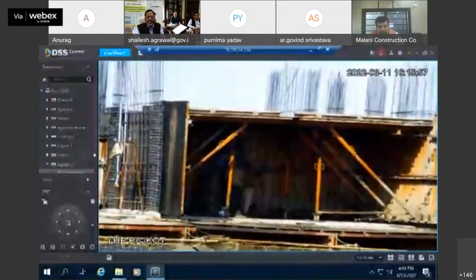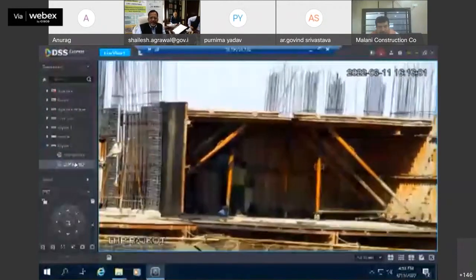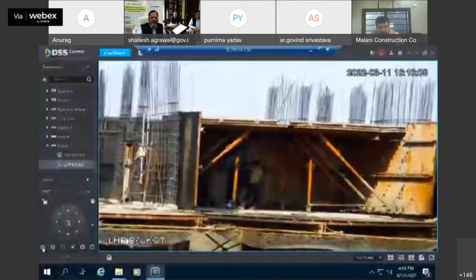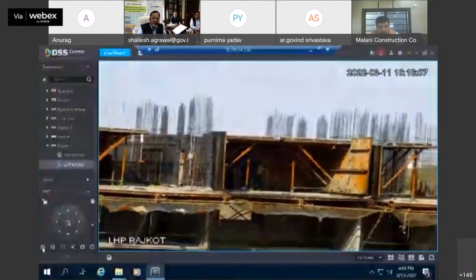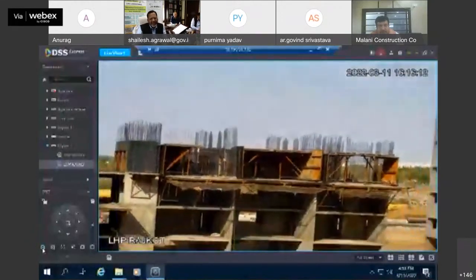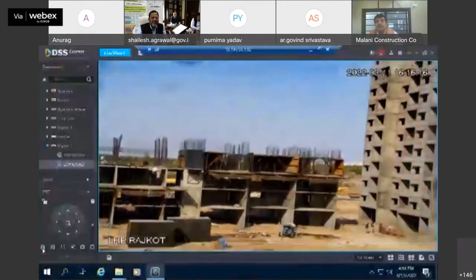So you see, as he is zooming in, you can see this is the entire portion of that tunnel form. And Jignashu is a technology provider, so he made this customized formwork in his factory in Pune. Then it was sent here, and now Mr. Malani, who is the agency, they are using it for this project.